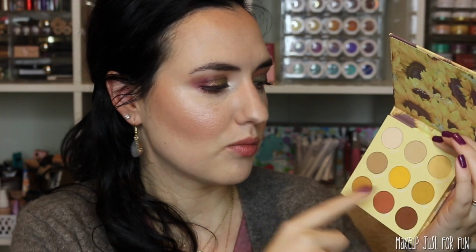The formula of these matte shades is literally like butter. It's so soft. We've got this really, really bright yellow. We've got some really mustardy yellows, which I love. You're gonna see more of that in a minute. Just a really well-rounded, interesting release. It's something very outside of the box for ColourPop.